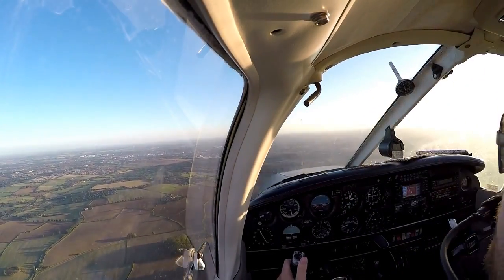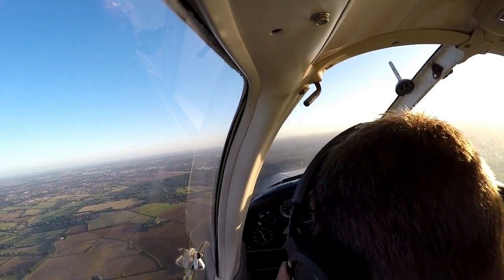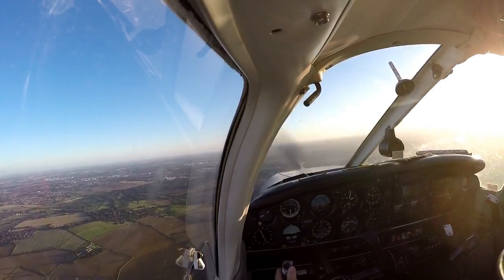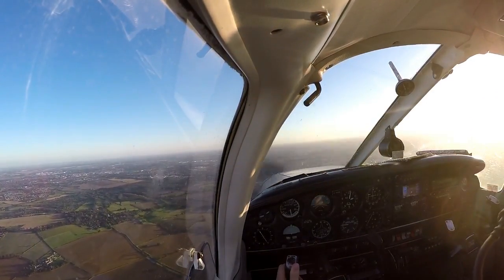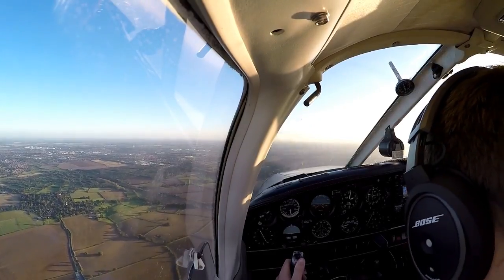Golf Victor India is ready for departure. Golf Victor India, take off runway 05. Take off 05, Golf Victor India. Almost straight over Silverstone again. Okay, just clear of Bourne Road, and we're starting to Sywell.